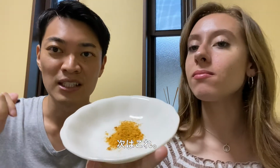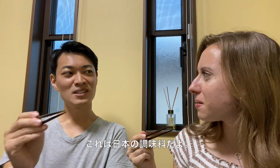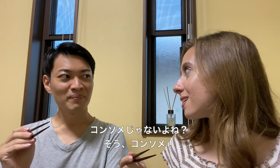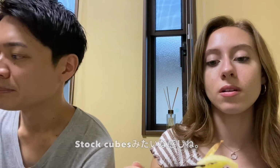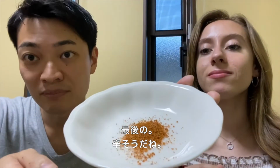Okay, next one is this one. Smells like curry again. Is it fish again? It's Japanese seasoning. Oh, it's not consomme? Yeah. Okay. It's a really popular soup in Japan, right? Soup seasoning. Like stock cubes. Yeah. Oh, really good. Last one.